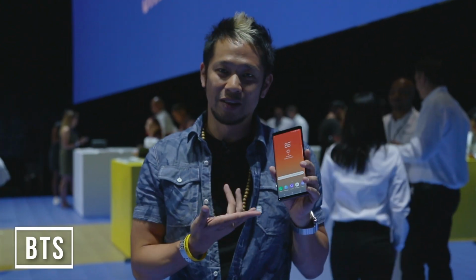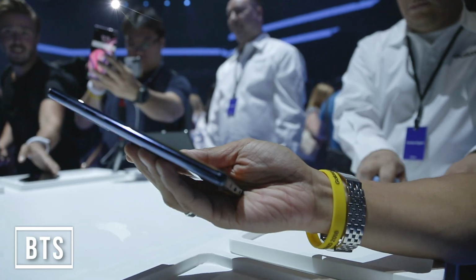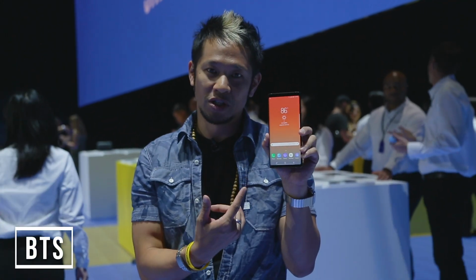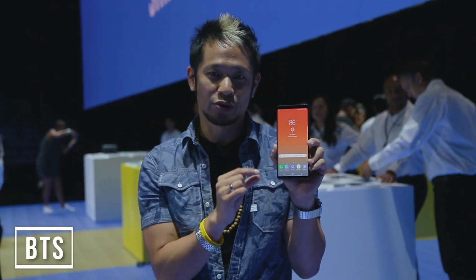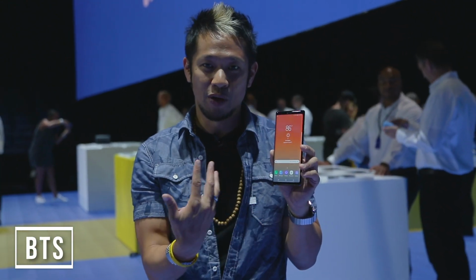Check it out, obviously the beautiful, gorgeous Note 9 in my hand. There's so many specs and details we can go through, but I wanted to point out some of the significant ones that make it different. This is a 6.4-inch Super AMOLED screen, and what's a little different is the bezel on the bottom is slightly thinner to get you that extra screen real estate. Really nice. Obviously, this is the most feature-packed phone on planet Earth.